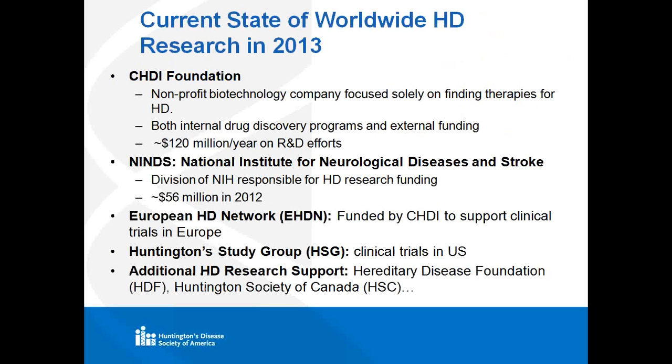We're pretty lucky in the world of orphan diseases with Huntington's disease, in that we have quite a bit of organizations and financial backing looking into HD research. First and foremost is the CHDI Foundation, which I'm sure you're all well aware of. CHDI is a nonprofit biotech company that's focused solely on finding therapies for HD. They have offices in Los Angeles, Princeton, New Jersey, and New York City.